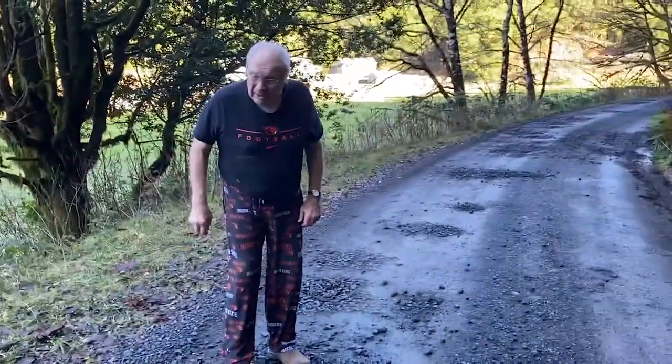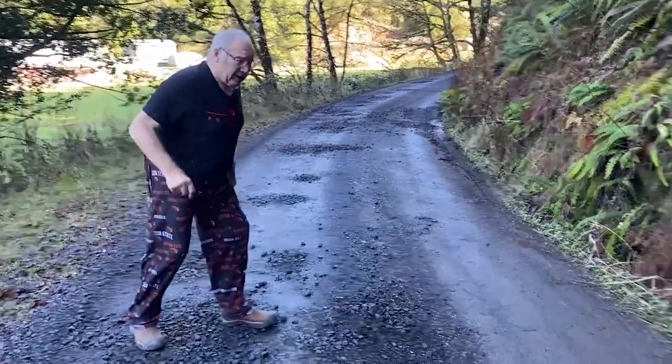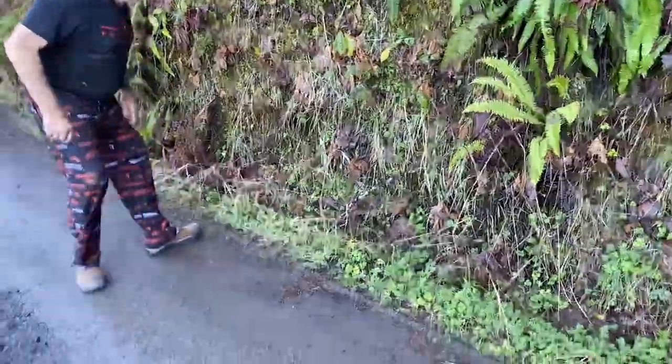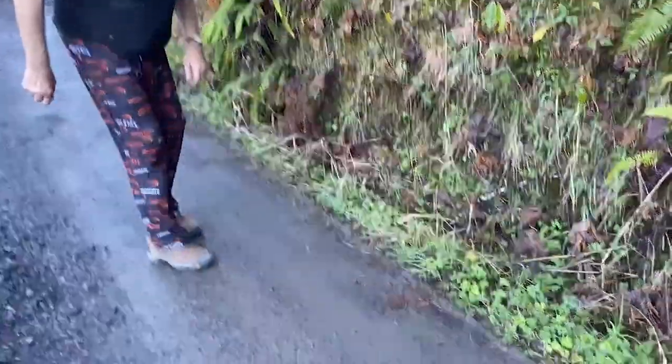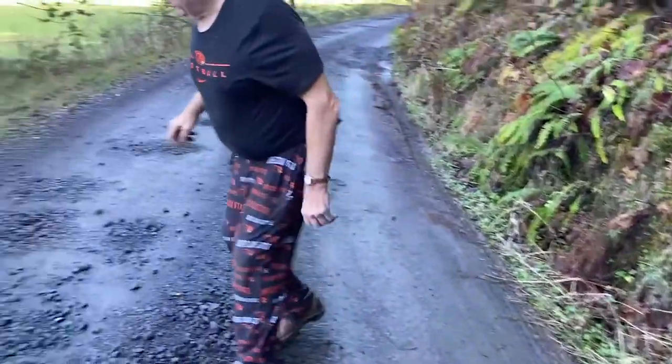I want to show here, because they're not maintained by the grader, the water sits on the road. And why it's sitting on the road, if you look over on the side here, you've got a berm. That's holding the water on the road. See it here? That's a berm, so it's higher than the road surface. Yeah, same thing over here.